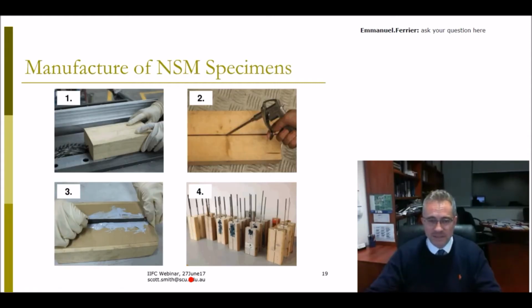Here is how we prepared the NSM specimens: a saw cut along the length of the FRP, cleaning out that saw cut, flushing with air, epoxy, and inserting of the FRP plate, and finally, in photograph 4, the test specimens ready to test.